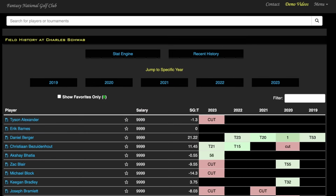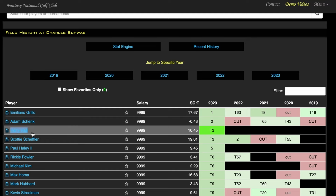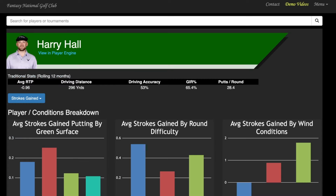Taking a look at the history of this course, we can go back over the past 5 years. We'll sort by 2023. You can see Emiliano Grillo won in a playoff over Adam Schenk. Harry Hall was just untouchable that week on the greens, if I recall. For a guy who sucks at putting, he was just doing everything in his ability to make putts.